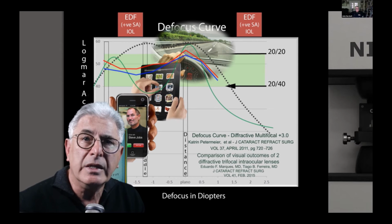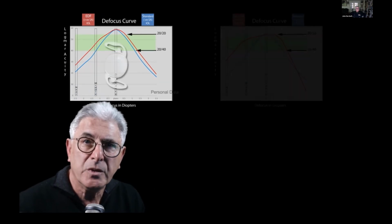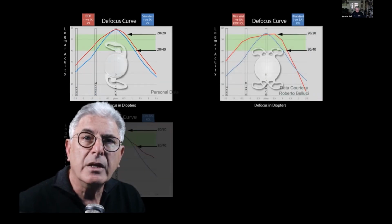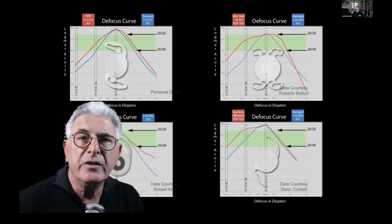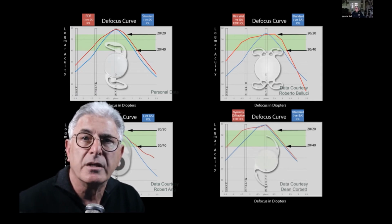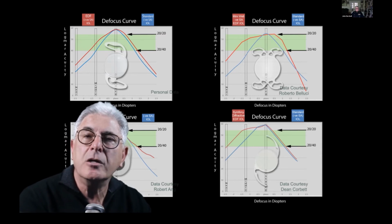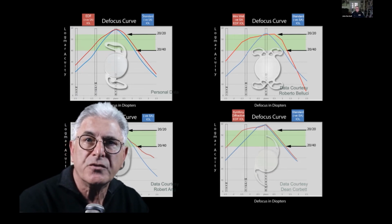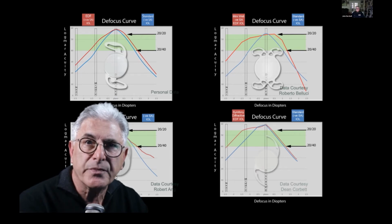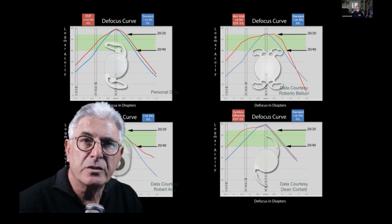I coined the term EDF, or extended depth of focus, almost a decade ago now, and now there are several lenses available in this category. The term does not describe a homogeneous group of intraocular lens designs, and issues such as the presence or absence of dysphotopsia depend on the optical principles. In addition, not all these intraocular lenses are well suited for use in combination with myopic defocus, as in monovision.